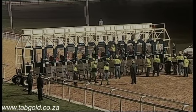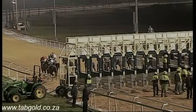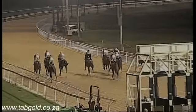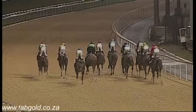Fourth trial, 1200 meters. Sent back from the 1200 meter marker. Miss Brooks a little bit slow to go, and also Regal Relative is one of the trailers early on. First to go, My Name is Bond is with the blinkers on. Royal Security Jet, green sleeves and orange cap, is a close-up second.